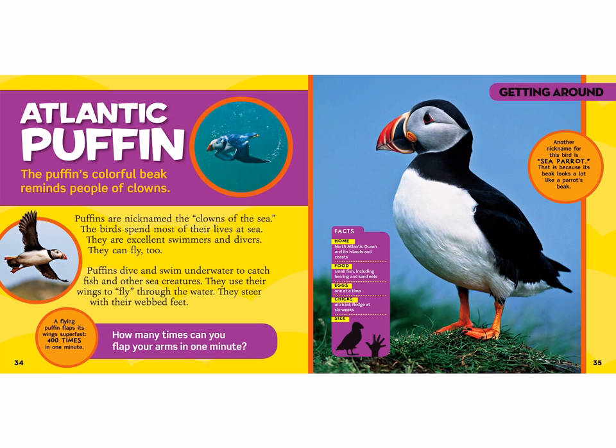The Atlantic puffin. We've talked about this one. The puffin's colorful beak reminds people of clowns, and the puffins are nicknamed the clowns of the sea. The birds spend most of their lives at sea, and they are excellent swimmers and divers, but they can fly too. Puffins dive and swim underwater to catch fish and other sea creatures. They use their wings to fly through the water. They steer with their webbed feet.